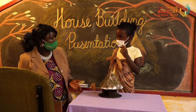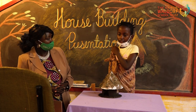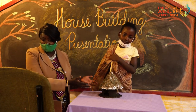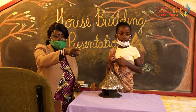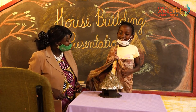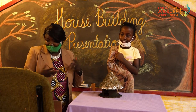Where do you find this kind of house? You find it from the Kisii. She's also a Kisii. It comes from the Kisii people. And what is it called? Esaiga. Awesome. And you can see, even how you've dressed, and how the Kisii wear.